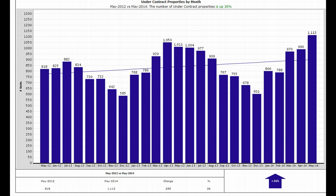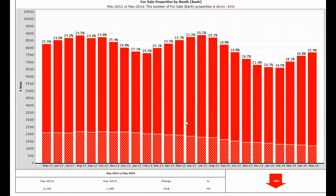The other thing I did want to show were the number of properties on the market. And this one mostly because I wanted to point out the bank-owned or the foreclosure homes. This chart on the bottom here, you can see it has this kind of lower line here, and this shows the number of bank-owned or foreclosure homes in our market, and that continues to decrease, which again, that's a healthy sign, I feel, moving forward.